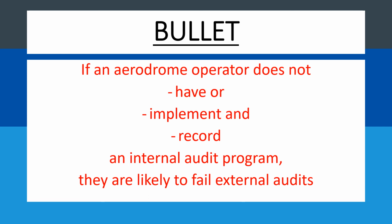I'd like you to go back as an aerodrome operator and check on your aerodrome internal audit program. Do you have one? Are you implementing it? Are you keeping records? And is the record leading to actions taken in the future to correct them? If not, then stand by for the next presentation in the coming week.